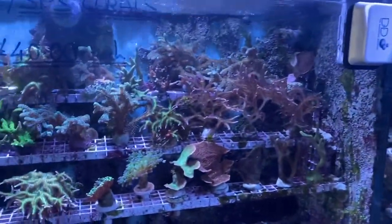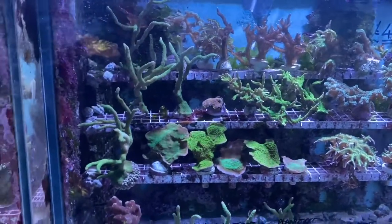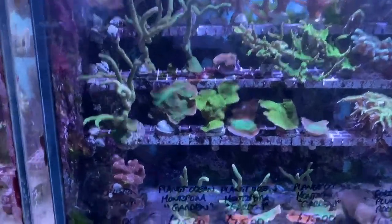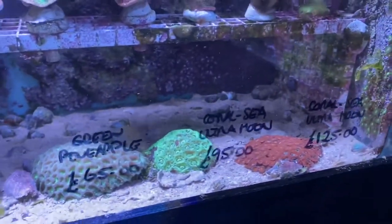Move on to the £40 section, so everything on this shelf is £40 each. Again, nice selection of SPS, little coral gardens there, Monty gardens, some lovely pineapples and moon corals there.